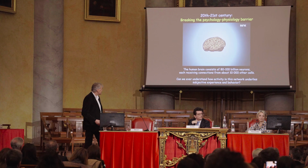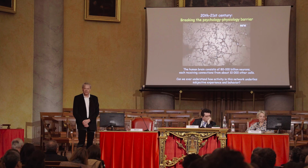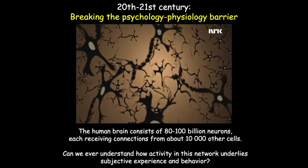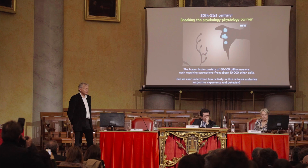So I know that this is a mixed audience, so I start very simple. This is a brain, and it's a cartoon of a brain, so it shows only the neurons. There are many of them, actually, in the human brain, approximately 80 to 100 billion. And we also know that it's in the connections between the neurons, called synapses, that most of the information lies. We know there are approximately, on average, 10,000 synapses, connections from each cell to other cells. So we are up in the range of 10 to the 14 to 10 to the 15 connections. And if the information is there, we know that these connections, these synapses, are very, very small.